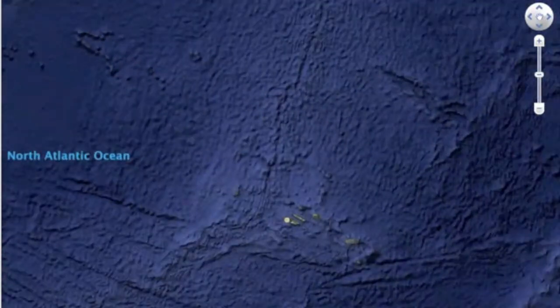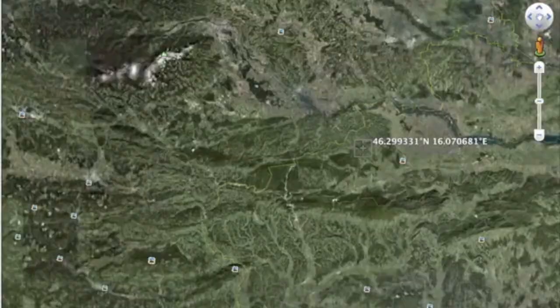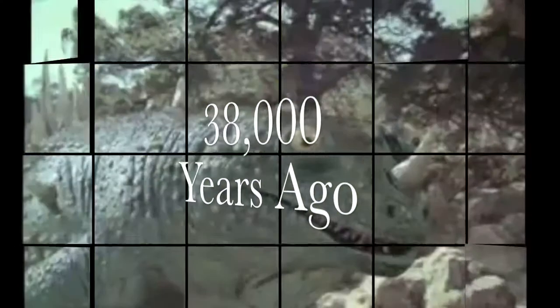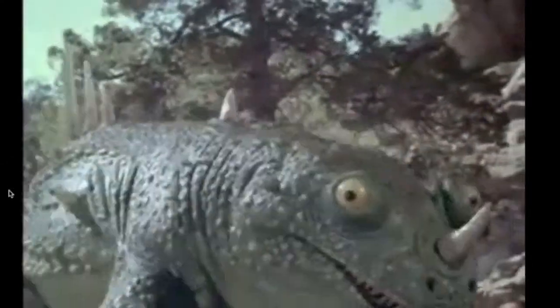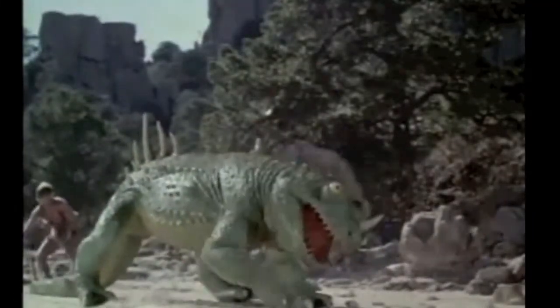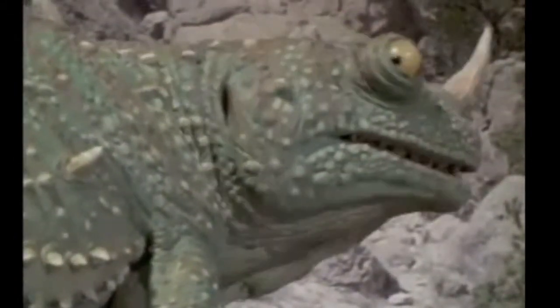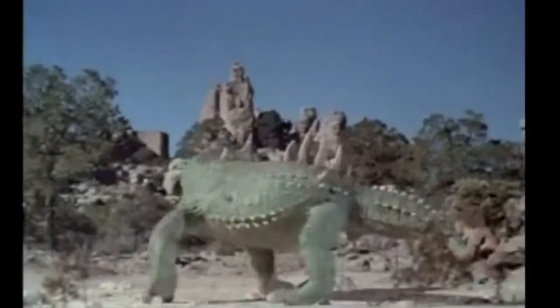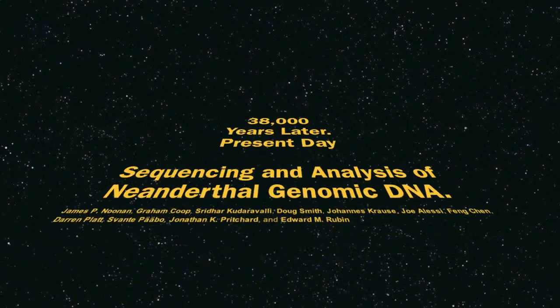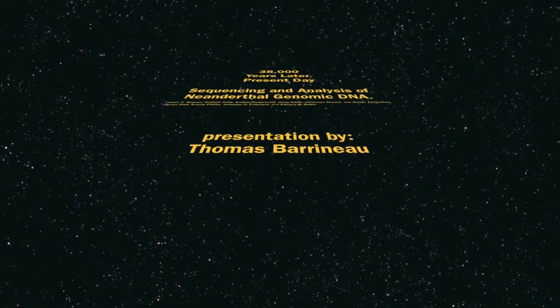Prior to their extinction, Neanderthals coexisted with humans as late as 30,000 years ago in Europe and Western Asia. This research explores the genetic similarities and differences in order to make estimates about the divergence of modern humans and Neanderthals. Sequencing and Analysis of Neanderthal Genomic DNA by Thomas Baron.